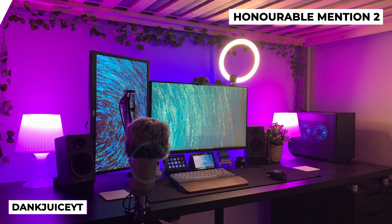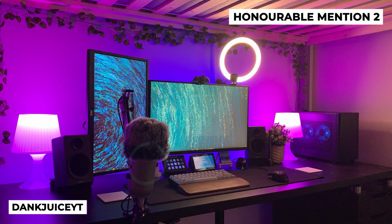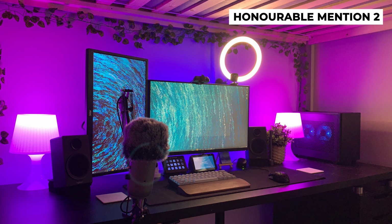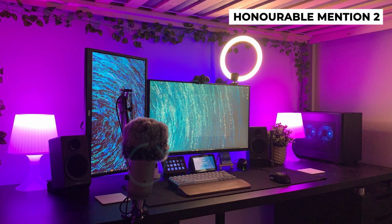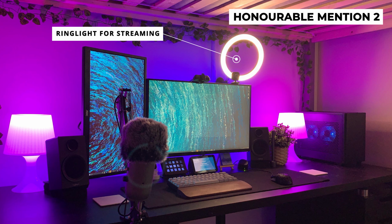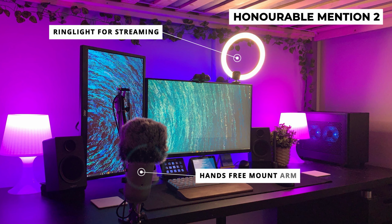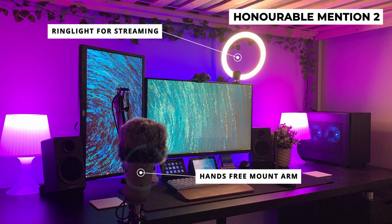Our second and final honourable mention comes from DankJuiceYT with this awesome purple setup. Clearly built for streaming and for YouTube, this setup features super convenient double monitors, one of which even has a ring light mounted to it. We can also see the microphone on a mount arm, making it easy to move out of the way when using the setup for non-streaming related things.